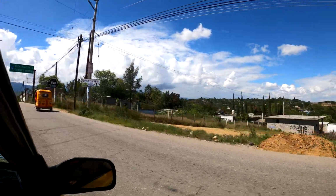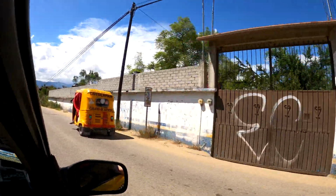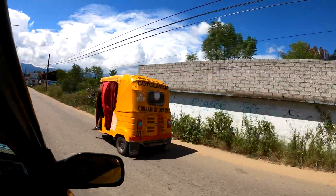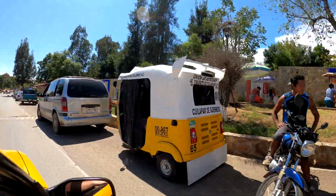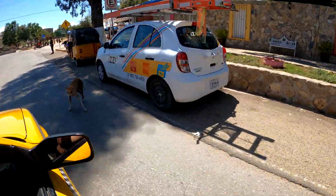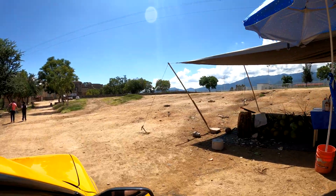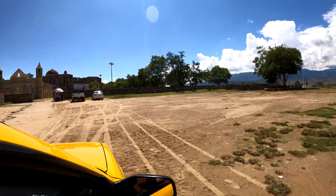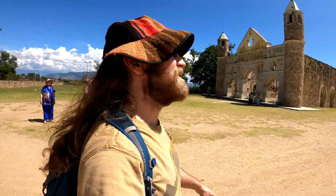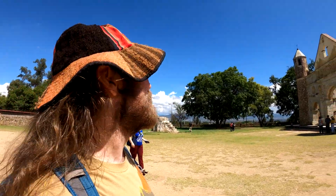Way to another convent, like the one we saw yesterday, but significantly older, just outside of Oaxaca. Hey, pup. My mic is acting up, so voiceover it is. This next convent we're heading to is actually not outside of Mexico City, but it's outside of Oaxaca.